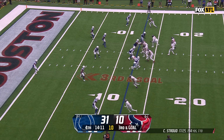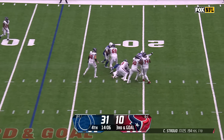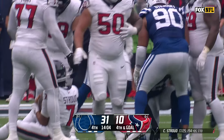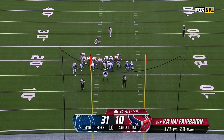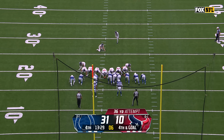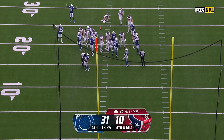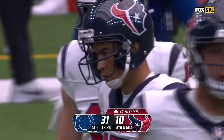You see a little bit of acting, too. Stroud in the pocket. He's got to get rid of it, and instead he will be sacked. Yeah, they were at the 2 a moment ago, and they were going the wrong way, so that takes any kind of a 4th down gamble out of the mix from 36 yards away, and got it.